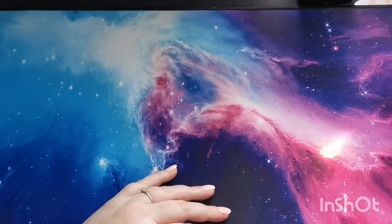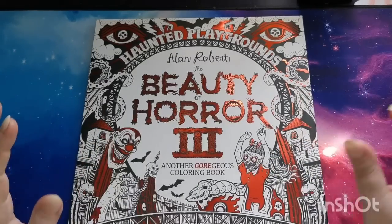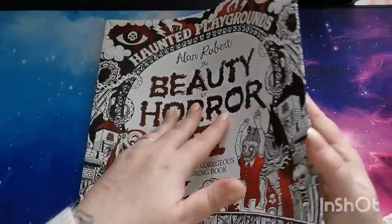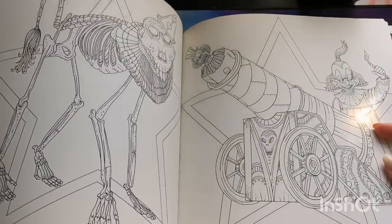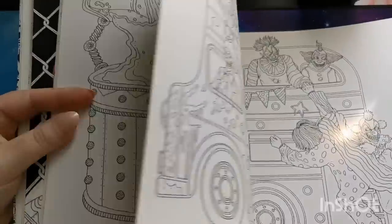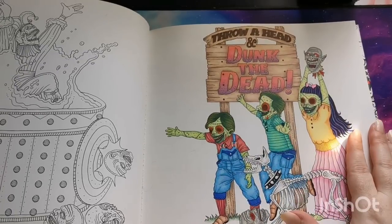Okay, so the first Beauty of Horror that I have is the Beauty of Horror 3. This is the Haunted Playgrounds edition, and these gorgeous books are by the fantastic Alan Robert. This was my first ever Beauty of Horror book, and I absolutely love it. I just think these are fantastic. I think I got this book last year. I have coloured a few in here. This was the first page that I coloured and I absolutely love it. The only thing I wasn't happy about was Juliana's hair, but the rest of it I love. I love how it turned out.